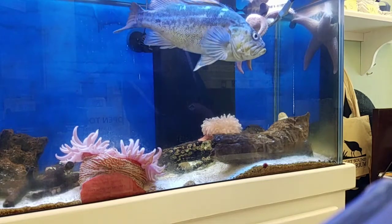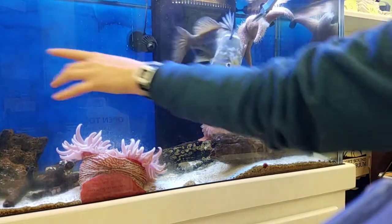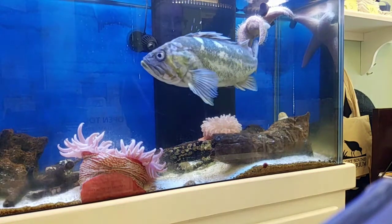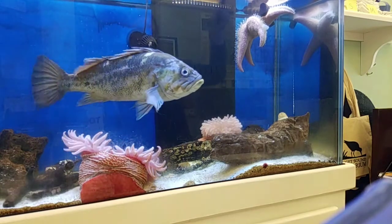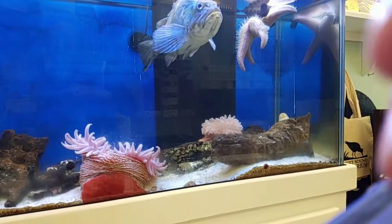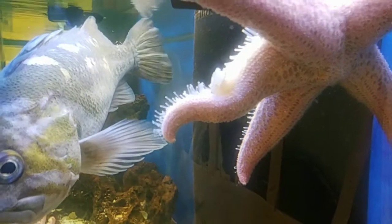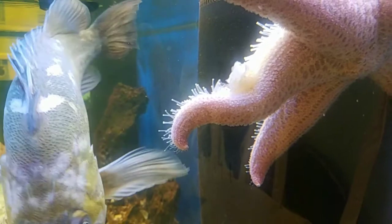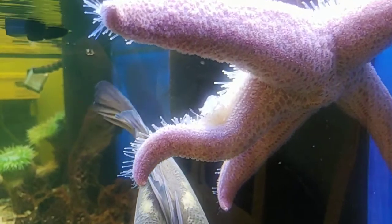The sea star can taste all those little tundies. You see it moving about? Nothing for you, Rocky, nothing for you. So then that sea star is going to slowly bring that piece of shrimp on up all those little tube feet, bringing it up to the center on the bottom where its mouth is.